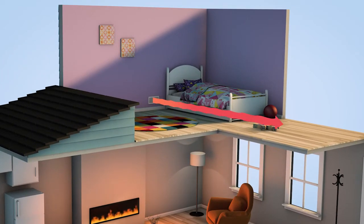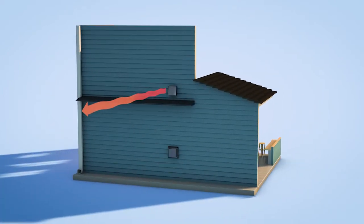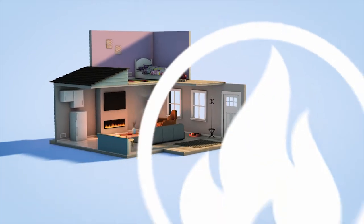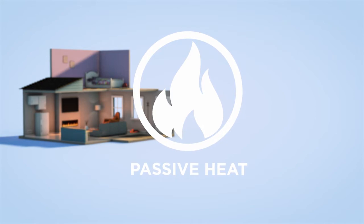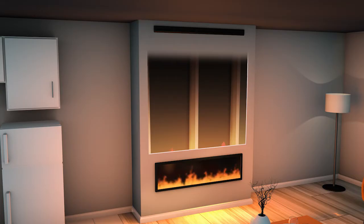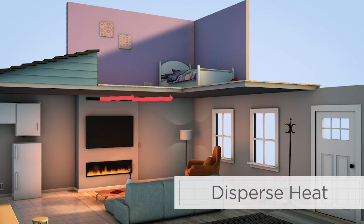Whether you want to move heat to other areas of the home, or even outside, or place your TV right above your fireplace, we have a solution for you. There are times when you want your TV or heat-sensitive materials above your fireplace. Our passive heat solution keeps wall temperatures low by directing heat behind the wall, up and away from the fireplace. You'll enjoy naturally dispersed heat and lower wall temperatures.